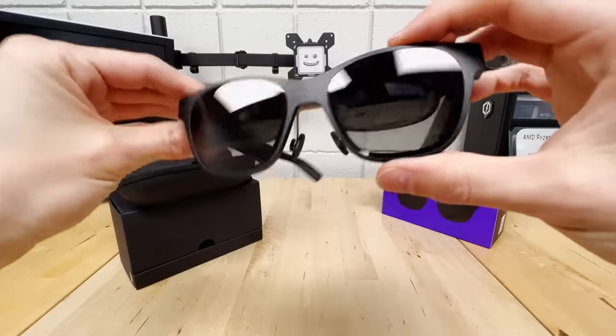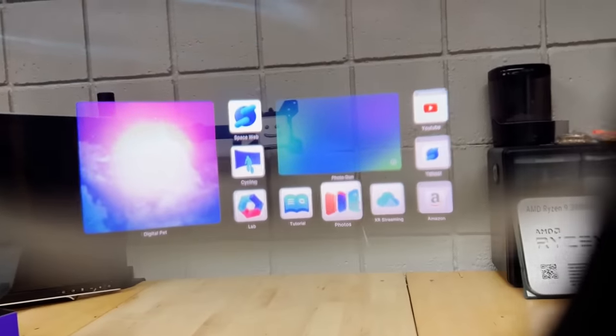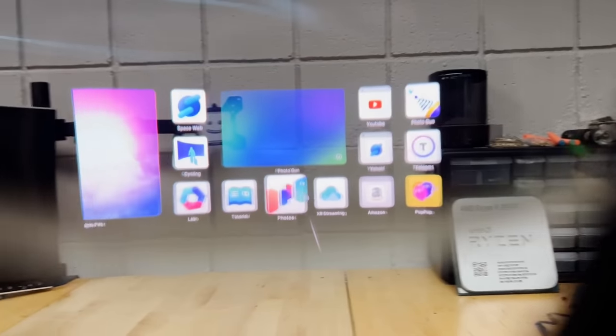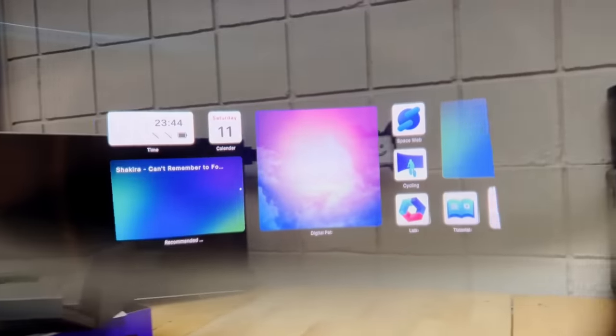For $379, the Xreal Air packs not one but two 1080p micro OLED displays into the frame of these glasses that projects a virtual display over top of the real world. Without being powered on, the Xreal Airs are designed to be just normal sunglasses, but when powered on, offer this futuristic AR experience. It is a bit hard to show off what this display actually looks like, so I'll do my best to capture the footage through a single lens with my camera. And I also might end up showing some screen recordings of the display as well.